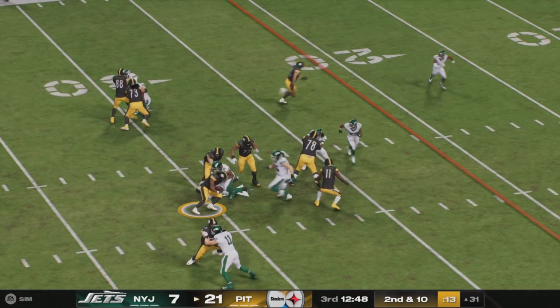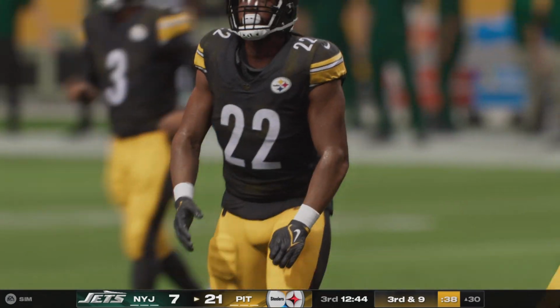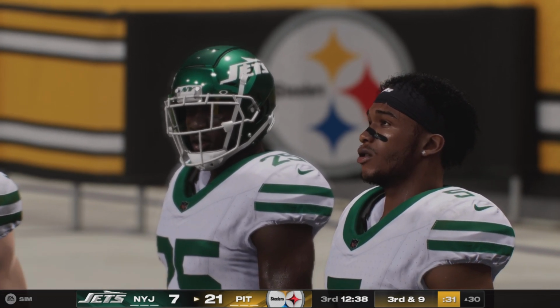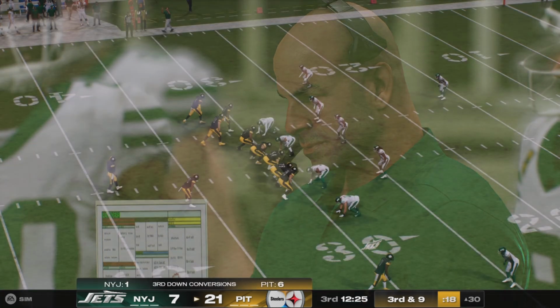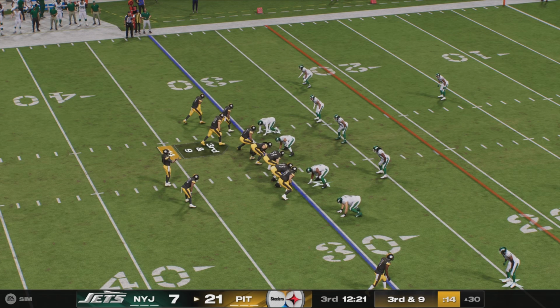A give, and here comes Harris. Najee Harris, the ball carrier. Chaz Surratt on the tackle. A gain of 1. Brings up 3rd down and 9. 21 is the line to gain as we hit 3rd down.